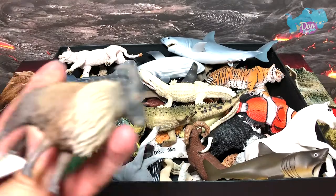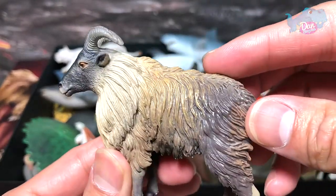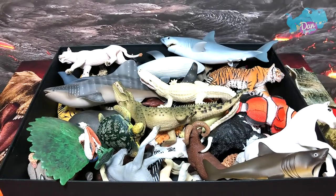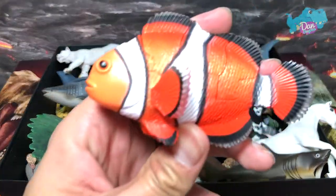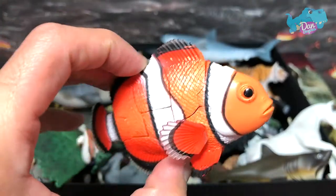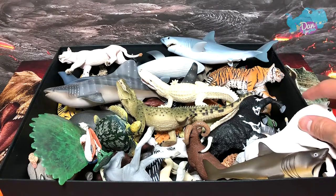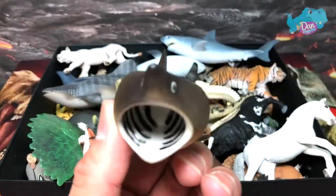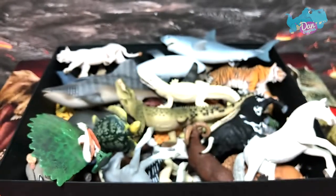Next, we have a Himalayan tahr. It looks like a mountain goat. All right, let's move on. We have Nemo right here. This is actually a clownfish. This weird looking shark is known as a basking shark. Nice.